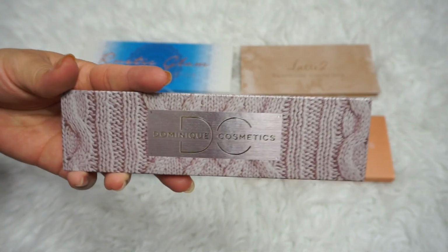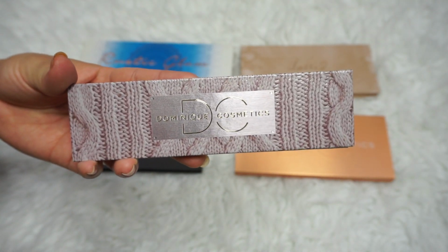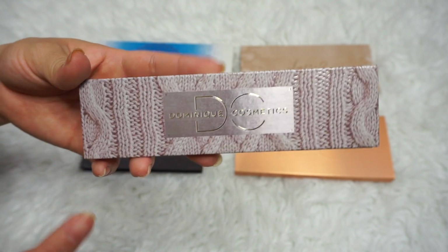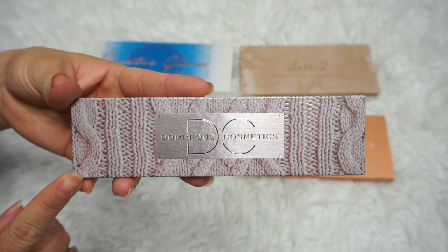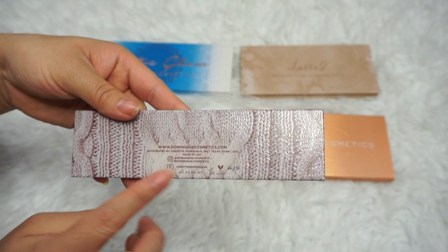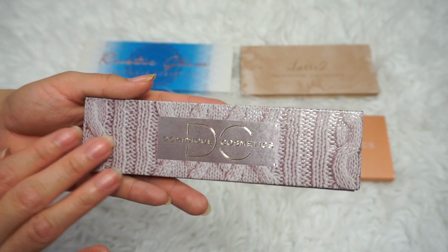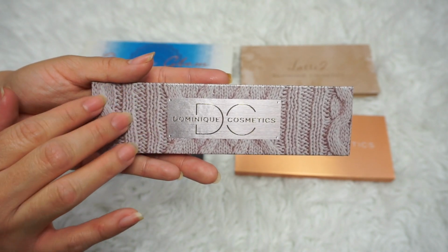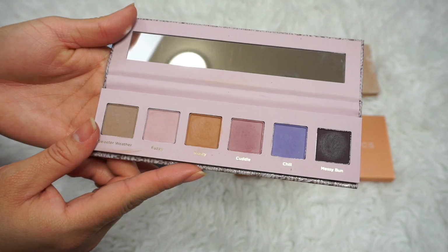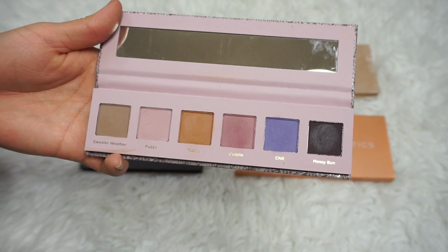This one here I recently purchased in December, and I absolutely love this palette. And I'm going to say the name of this one really slowly because I always get tongue-tied when I say it. This is the Dominique Cosmetics Sweater Weather palette. This is what the back looks like. Super cute packaging. I love how it actually looks like a sweater, and you can feel the texture of the sweater. Now if we open her up, it's an all matte palette. Super cute. I love all the colors. Perfect for everyday use. Definitely one of my favorite palettes.